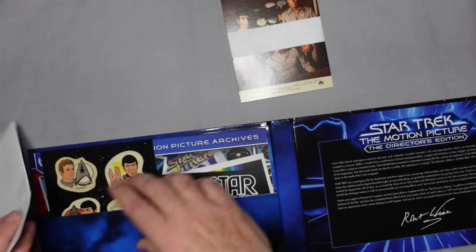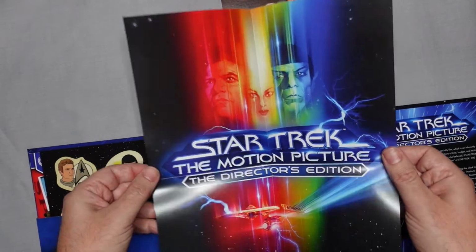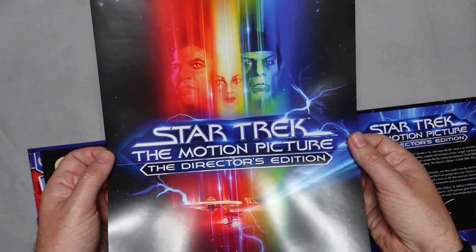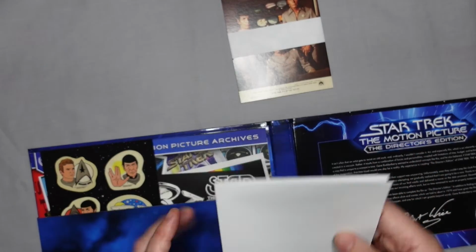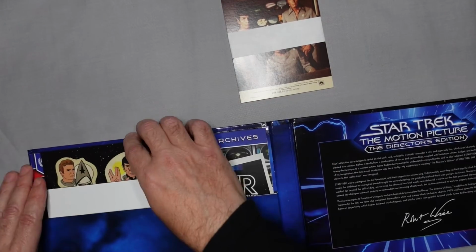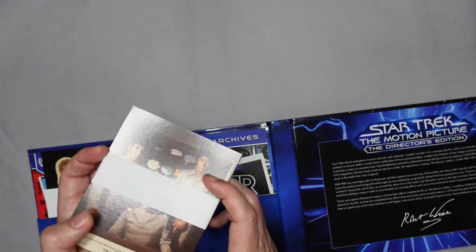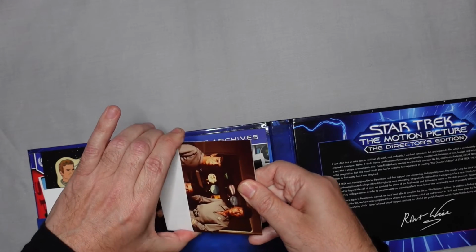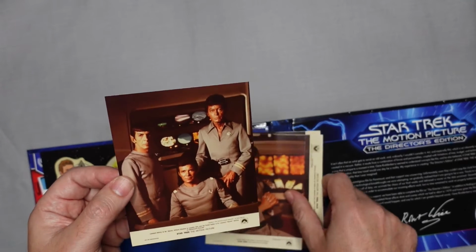And then we have a mini poster. Oh, right, which is a poster for the director's edition, but it's just modified from the classic Star Trek the Motion Picture poster. You get that as well. And then finally, in terms of the bits and pieces, we get some lobby card art cards with some publicity photography. Let's try and get that out from there. There we go. So yeah, these would have been the lobby cards there.